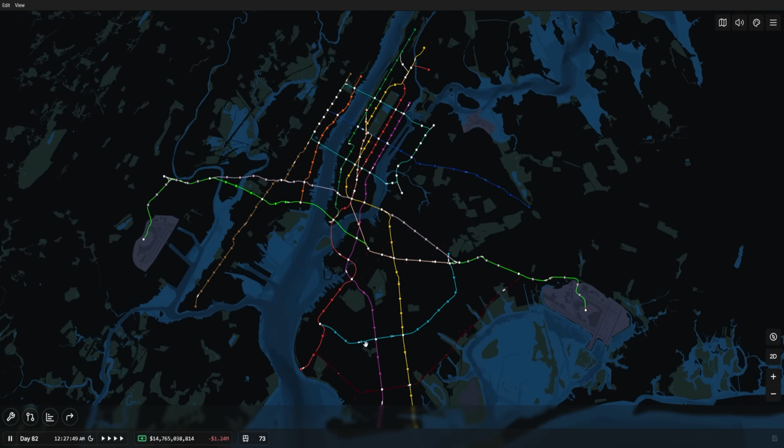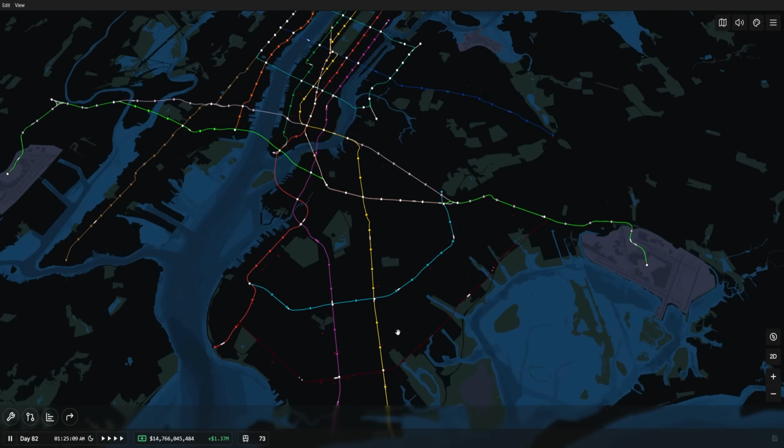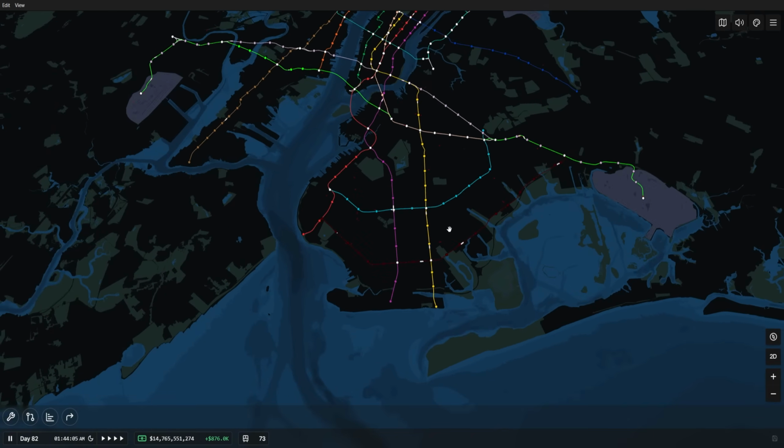Right, we have these two really, really helpful lines right now. Elevated lines, by the way, that do pick up a lot of the slack in no man's land and should hopefully aid us a little bit more.